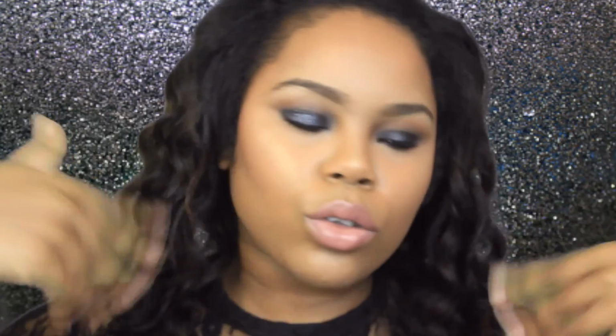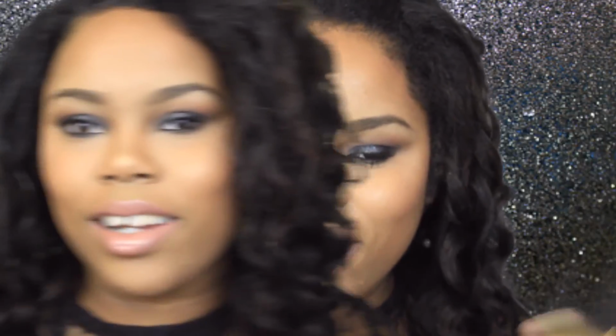To finish off the look, we're going to spray our face just to set everything and emphasize the highlight and take away the powdery look and do all of that good stuff. So we're going to go ahead and spray. Very, very smoky. Alright guys, and this is the completed look.